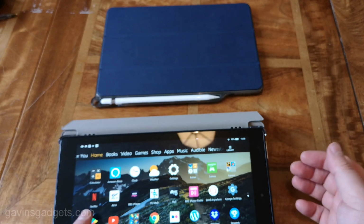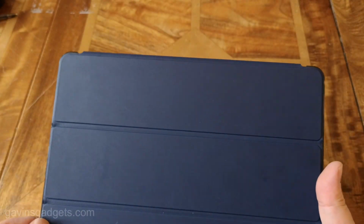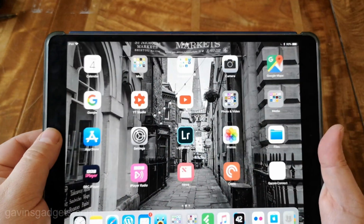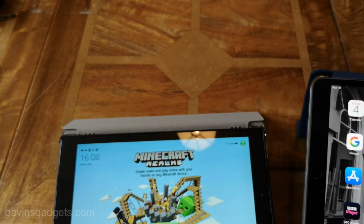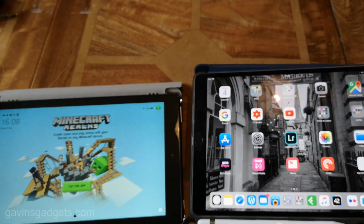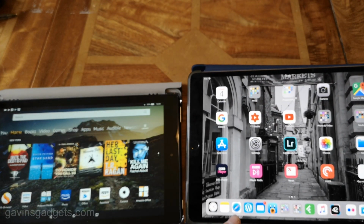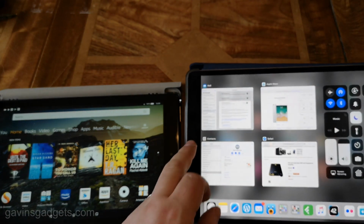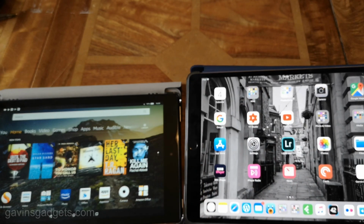Now, this is at full brightness. Now, if we compare it to the iPad Pro 10.5, for a start, you've got Touch ID. I don't know if you can see, but the screen is significantly brighter on this. I can put it up even brighter. You've got all the split screens that you can have, different functionality.